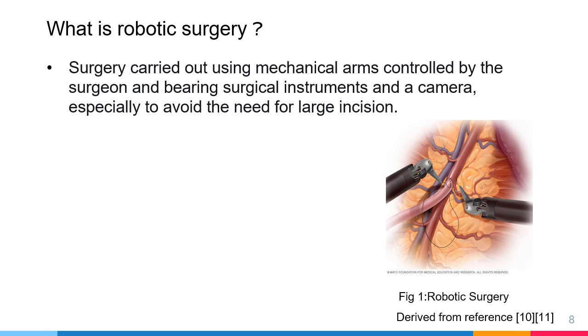Robotic surgery is carried out using mechanical arms controlled by the surgeon and bearing surgical instruments and a camera, especially to avoid the need for large incisions, and it is also called robotic assisted surgery. It is a type of minimally invasive surgery that uses robotic arms to perform surgical procedures. The surgeon uses a computer console to control the robotic arms and instruments, which are inserted into the patient's body through small incisions. The robotic arms are equipped with surgical instruments that can rotate and bend in ways that are not possible with traditional surgical instruments.